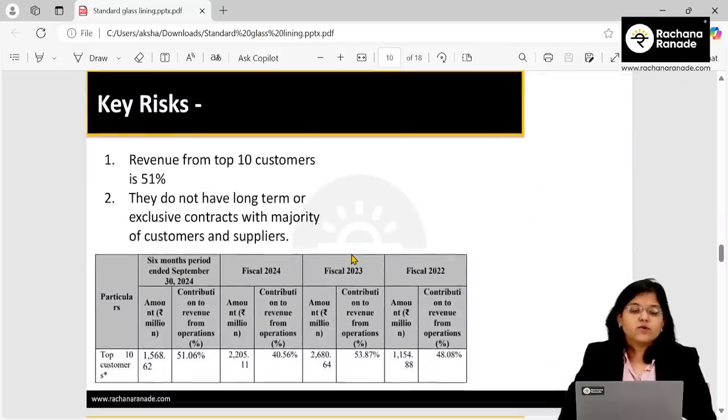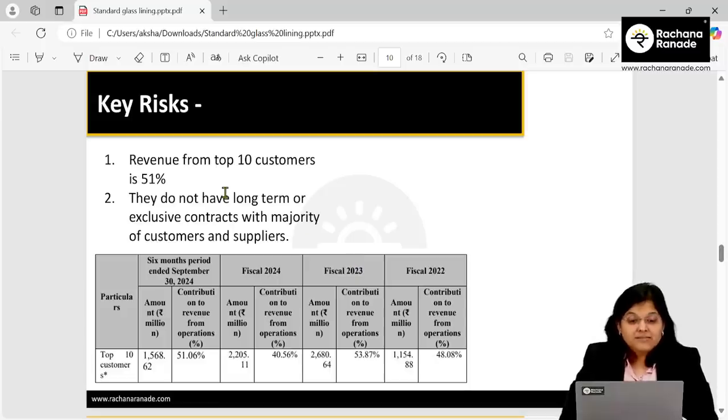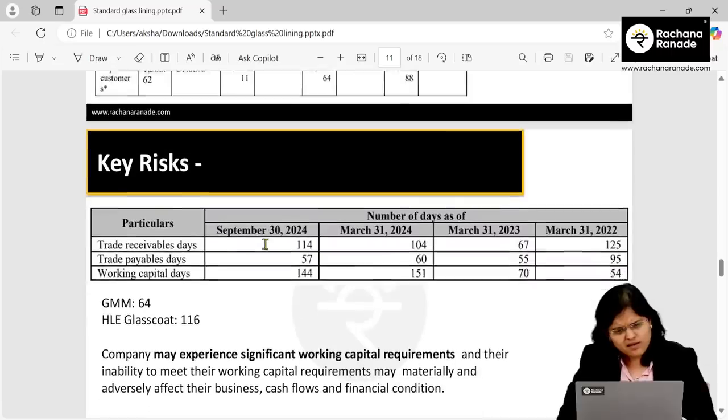That's about financials. If I talk about the risks, top 10 customers contribute to almost 51% of the revenue. Again, a big number. Plus, they don't have long-term and exclusive contracts with the majority of their customers and suppliers. So, is that a risk? Yes.